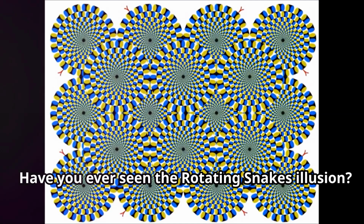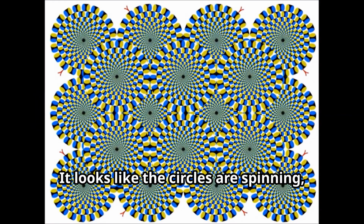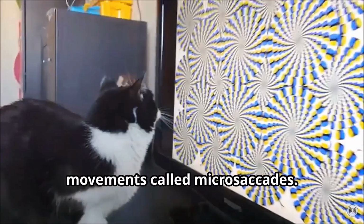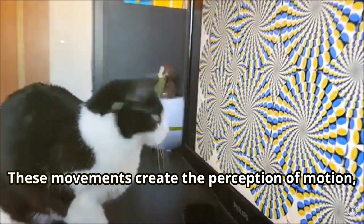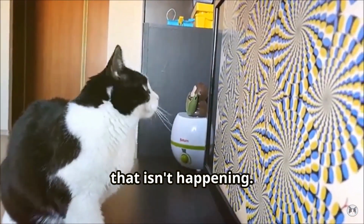Have you ever seen the rotating snakes illusion? This one is mesmerizing. It looks like the circles are spinning, but it's a static image. The illusion occurs due to tiny eye movements called microsaccades. These movements create the perception of motion, tricking your brain into seeing something that isn't happening.